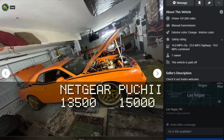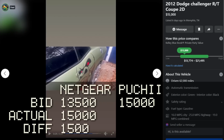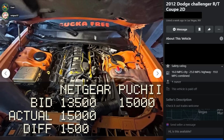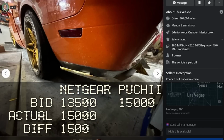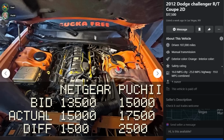Netgear, you're up first. The asking price on that one was $15,000, for a difference of $1,500 off of the actual asking price. And Puchii, the sucker-free Dodge Challenger in Las Vegas, Nevada. You bid on that one $15,000. Can I just win the last car, please? We'll see. It is $17,500, a difference of $2,500. Netgear wins. The price is wrong.